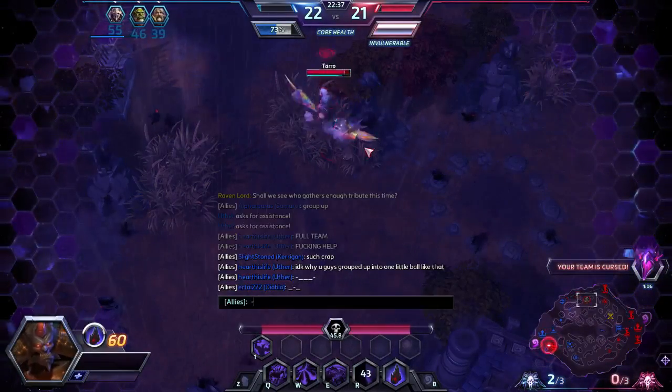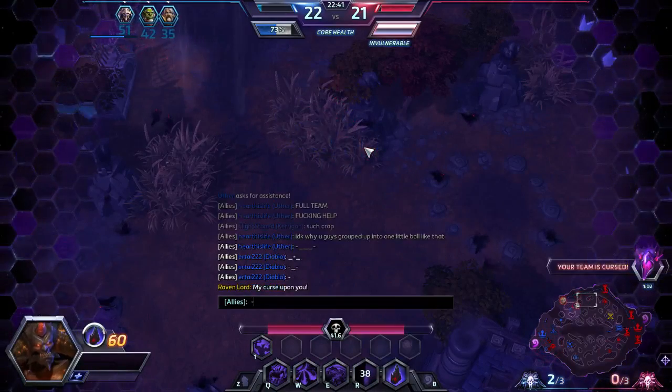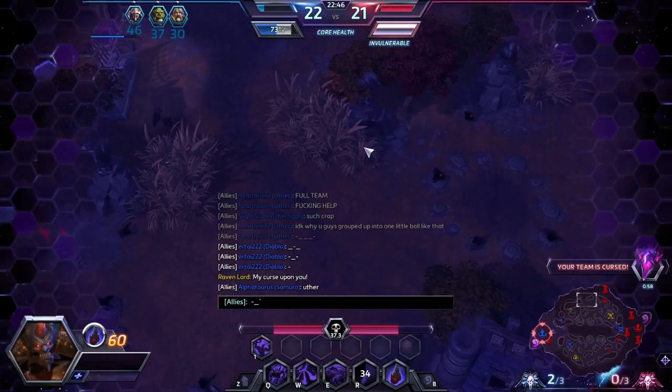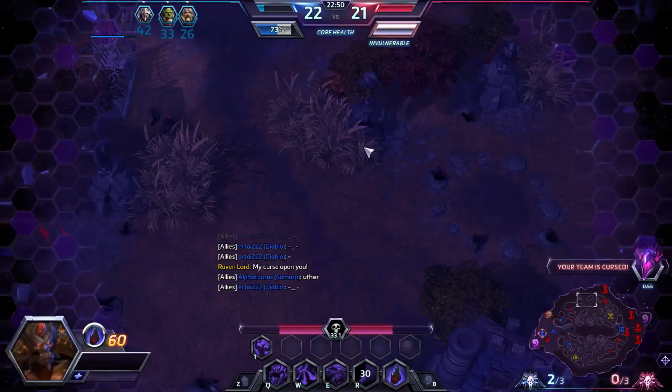Your enemy has destroyed a key. My curse upon you. N'Zoth Paladin? I think N'Zoth Paladin's really good against Warriors, and then it also gives us some versatility against other classes.